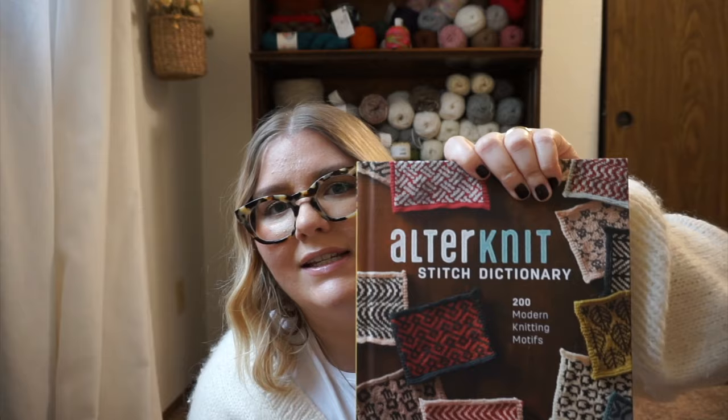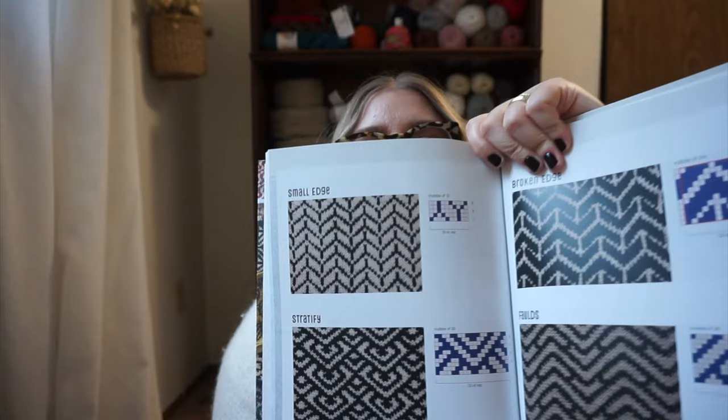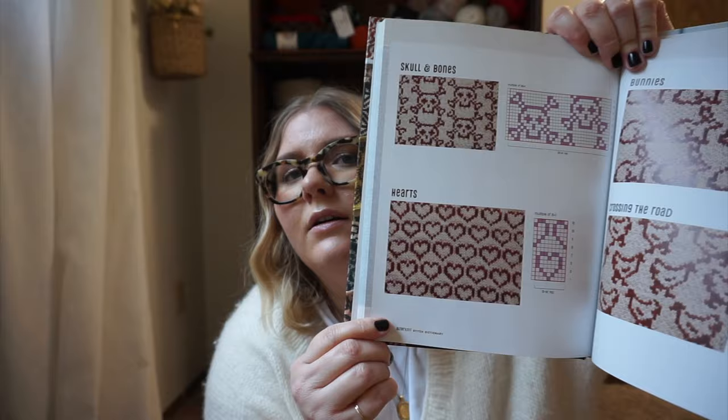She also got me this stitch dictionary book, which is so cool. It has 200 knitting designs in here. So I've flipped through it a little bit. Let's see what else. There's just so many cool ones. Oh, I love these little hearts. So there's so many cool designs in here.